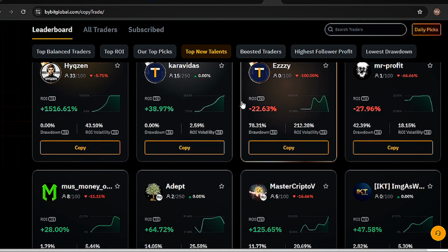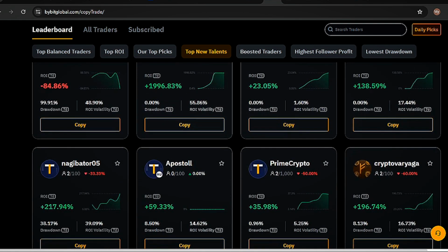Like I said, there will always be losses too. Definitely, there's no trader right now that will say that he has traded all his life and has not lost. There will always be losses here and there. But yeah, these are a couple of other people right here.